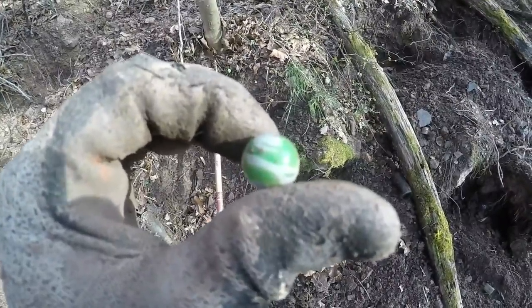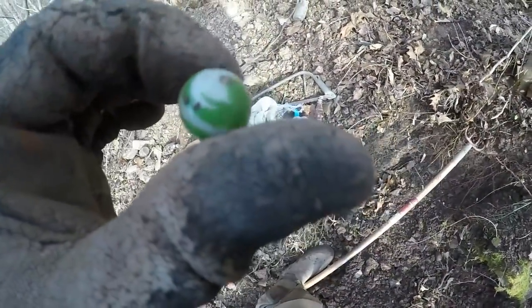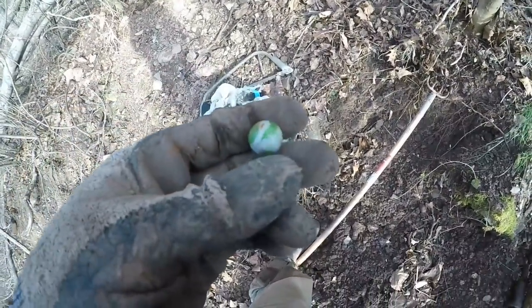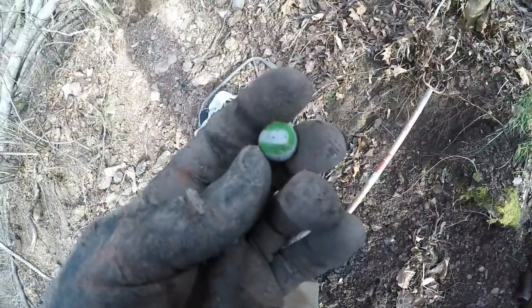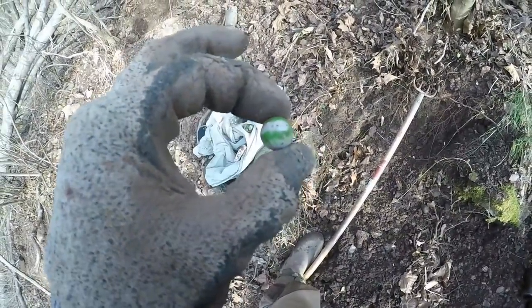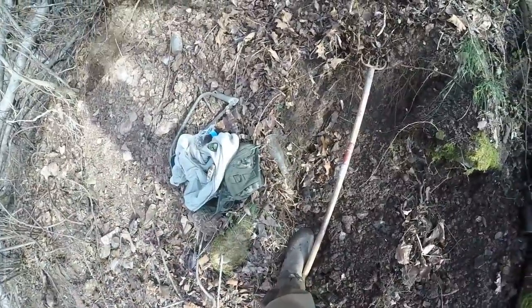Look at that beautiful pattern on this. It is nice. It don't corkscrew around like it should. I think it's just some kind of real nice swirl. It's beautiful. It's got rust staining all over, but it's nice condition. That's a pretty marble. So we did good on marbles today.